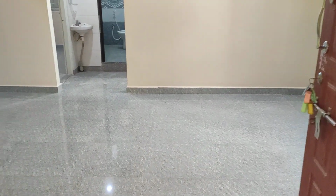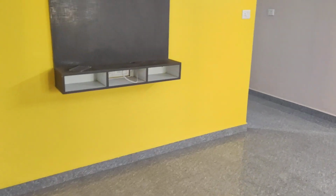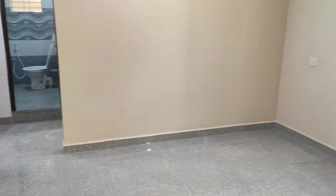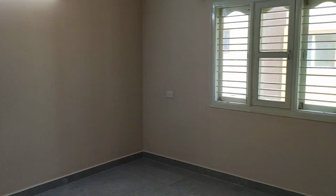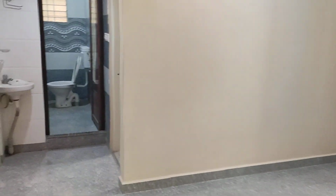It's a very spacious hall. Have a small TV cabin here. You'll get a very good ventilation and also sunlight.